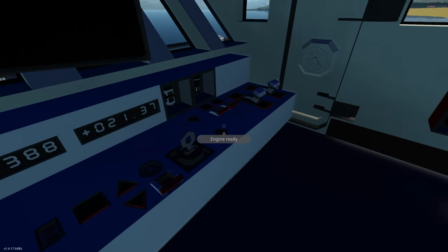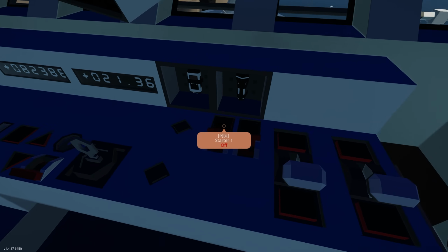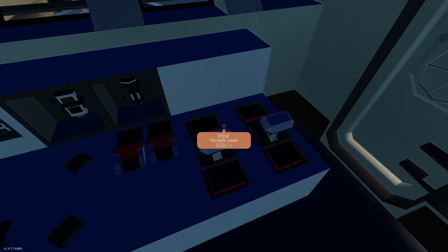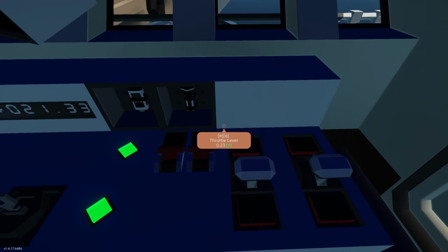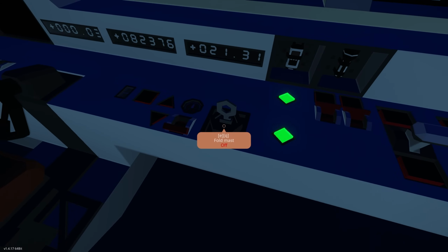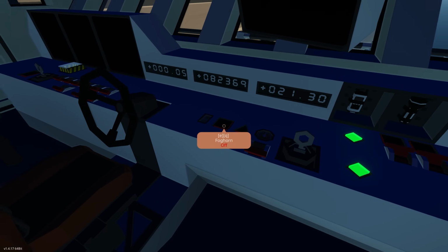Alright, we are going to jump over here first, and we are going to get our exhaust and air pumps. Starter 1, starter 2, throttle up, 23% should be fine for now. As you can see, the engines are all ready. Now, clutch I'm guessing is controlled over here. That's why we're not moving currently at the moment. Fold mast, anchors, foghorn. Nice.